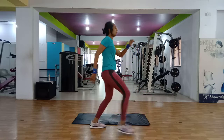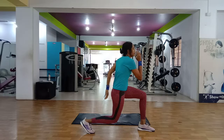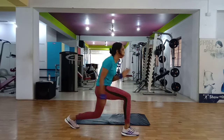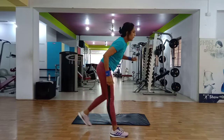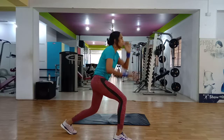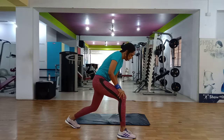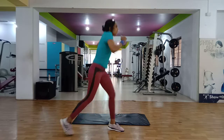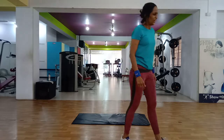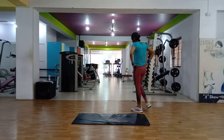Excellent. I want feedback from her in about 20 seconds. See, this is how a pro would move. If you see, she has to put in a lot of effort. You're messing up with the form. The other knee is not going down as much. That was good. That was one set. We take a minute break, and then we will go ahead with another 4 more sets.